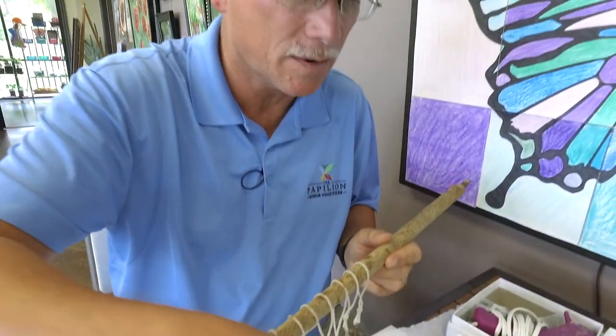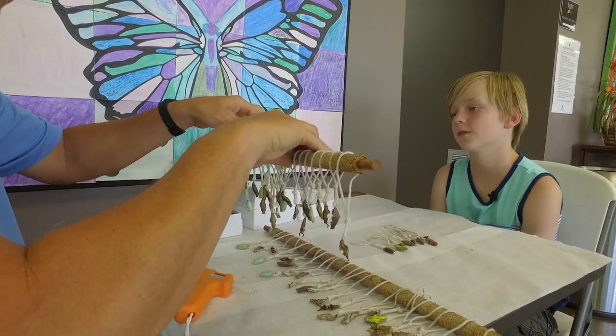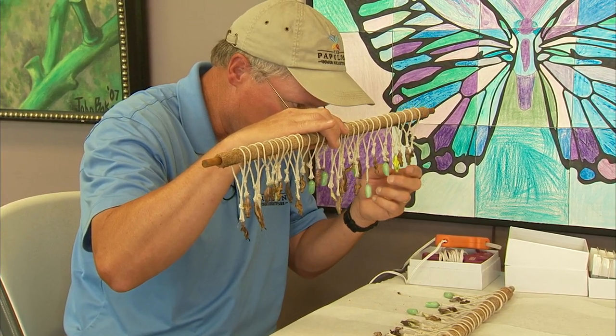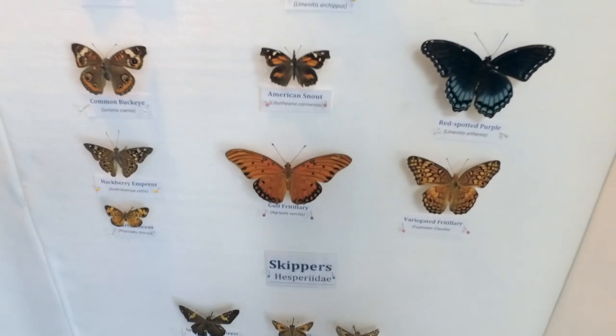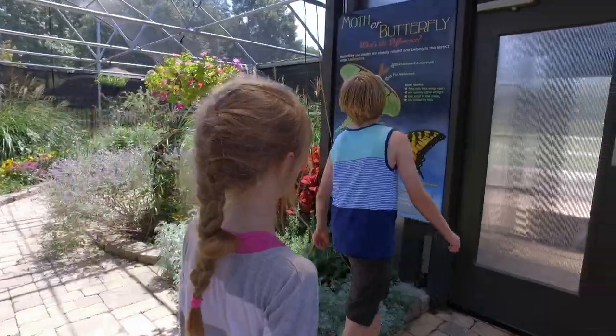My background coming into this job is mainly in ornithology, and my knowledge of the world of Lepidoptera, which is the study of butterflies, was very limited. But since I've been doing this job and collecting butterflies, I've learned a lot of information. In the park, we've got tiger swallowtails, black swallowtails, pipe vine, spicebush, red-spotted purples. I can go on with quite a big list, but there's a lot of different species of butterflies in our park that I've learned about.